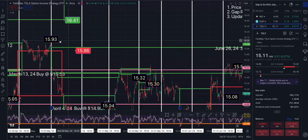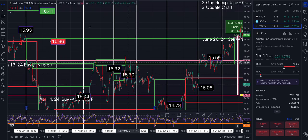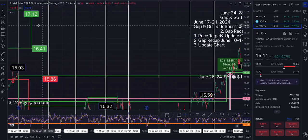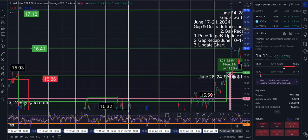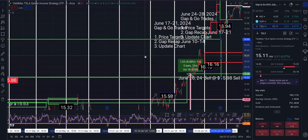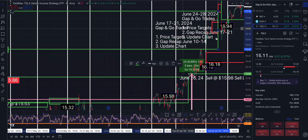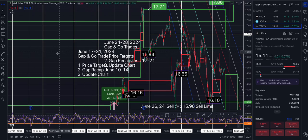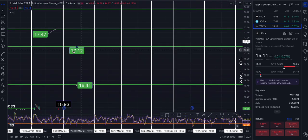All right, and then we've got this gap still in play that I have not marked out on TSLA. So that touched right there to, oops. Just cleaning up the chart with you here. That's done. 1712, done. 1641, done.